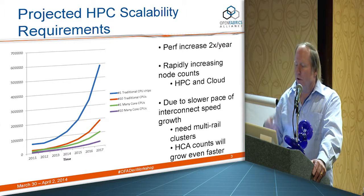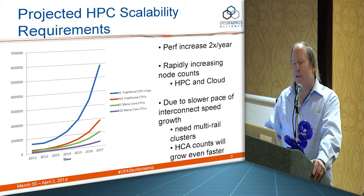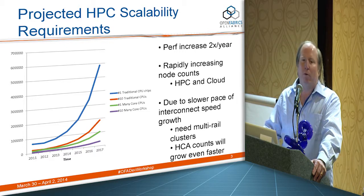And a lot of this is also going to drive other needs. So the interconnect speeds are limited by physics, and our rate of growth on those has been basically half that of Moore's law. It's been about every 3 years or so that we can see a noticeable bump in interconnect speed. And what that's going to translate into is clusters that are multi-rail, where you've got multiple adapters coming out of each socket or out of each server. And we're already starting to see those kind of configurations done in today's technology, and that's only going to increase in nature. So this is going to mean that the counts in terms of number of HCAs or NICs in a cluster are going to grow even faster than some of these node counts.